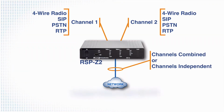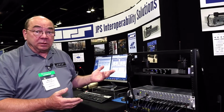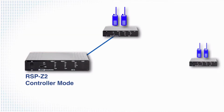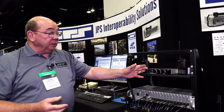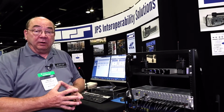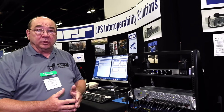not only be able to do a local cross connection, but we can also backhaul that through this to an ACU-ZI or another ROIP protocol in the system, or multiple Z2s stationed where you may have just a couple radios at different locations, but you need them to be able to interact. And that way we can take another Z2, make it a command module, and actually over a web interface, which I'm going to show you next, you can control all of these different resources.